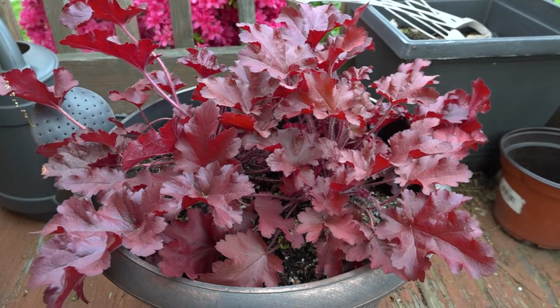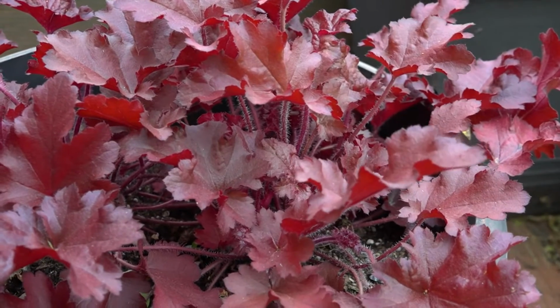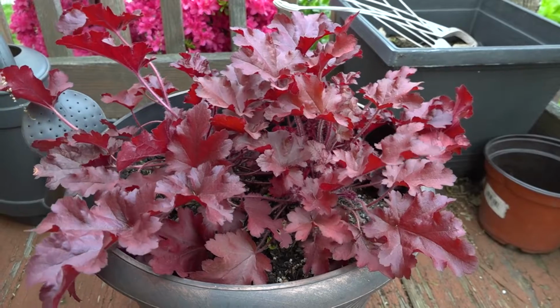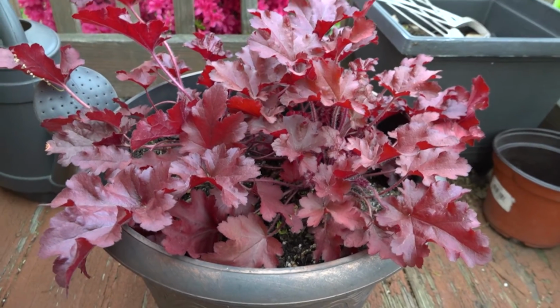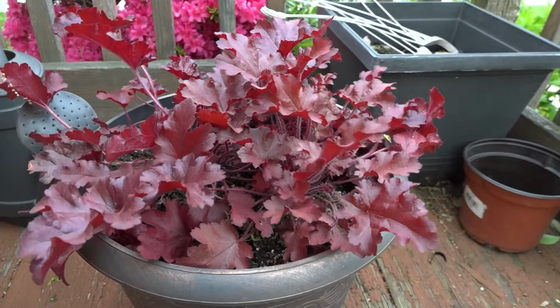Bright, vibrant, delicious colors. Who cannot stand looking at this? This is just absolutely fantastic. I have it in a pot right now, so it is doing well. I have it in full sun. She is really loving her life right now.